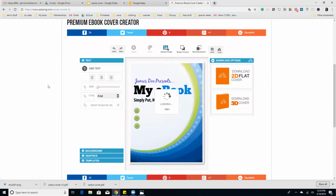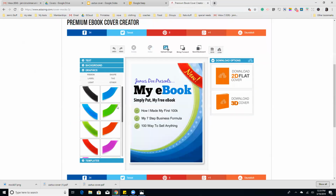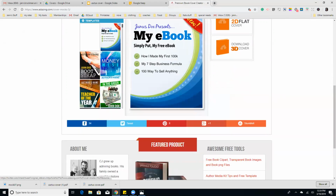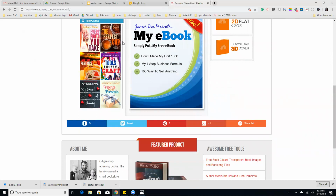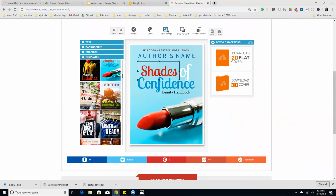Okay, here we go. So they already have some ideas set up in here. They have backgrounds that you can pick from. They have some graphics, templates. I don't remember exploring this a whole lot, but they've already got some basic tools here in place. So you can click on one and it pulls it up, and then you can come in here and change things. So kind of a built-in little editor already.